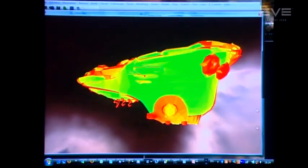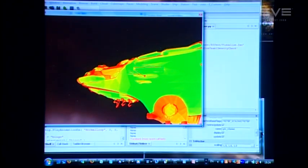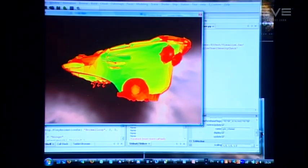And to put things into perspective, if I were now to play this game at a smaller window, which many of you do when you're playing maybe multi-client or something like that, you see how more parts of the ship went red. And this really explains what I'm talking about. At this point, these textures are just way oversized for what your computer wants.